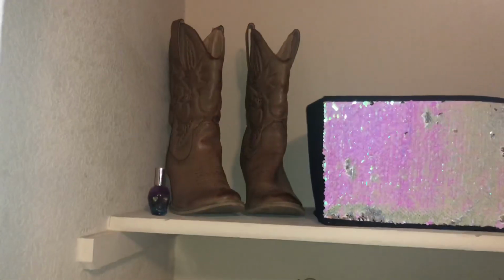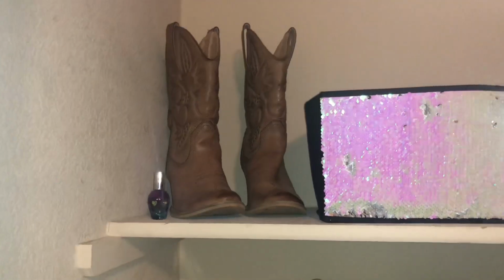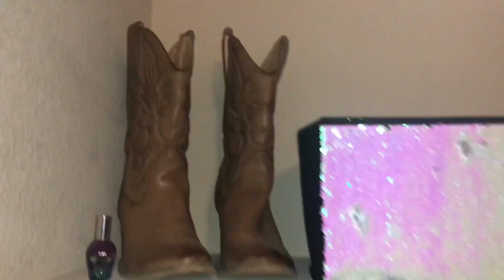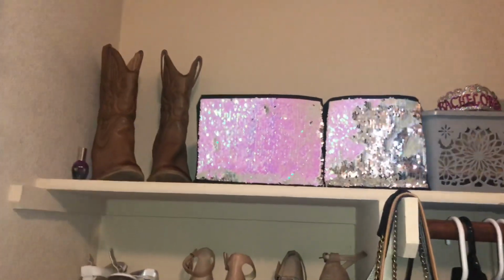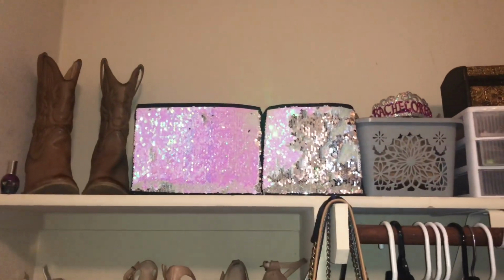So firstly, up here, I've got my cowgirl boots. I got these from, I want to say Marshall's, years and years ago. I never wear them, but I also never want to get rid of them because you never know when you're going to have an occasion that you need to wear some cowgirl boots, because I live in Texas. So I also have these really cute bins that my friend Ale got for me from Dollar Tree, and I just love this. They're so cute. But basically I just have headbands in there and bandanas randomly.